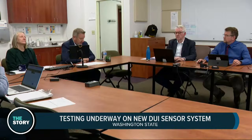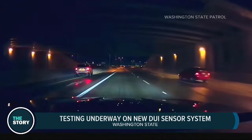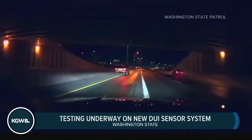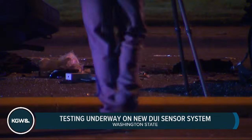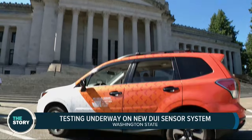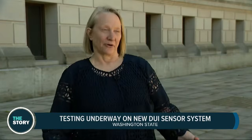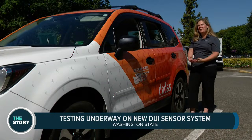When it becomes mandatory. As director of the state's Traffic Safety Commission, it's Shelley Baldwin's job to find ways to reduce the number of deadly crashes in the state. With impaired drivers linked to one third of the state's fatalities, she says the state was eager to partner with the DADS developers. Cars are part of the problem, and cars can be part of the solution. Of the thousands of tests we've done, we need to do millions of tests.